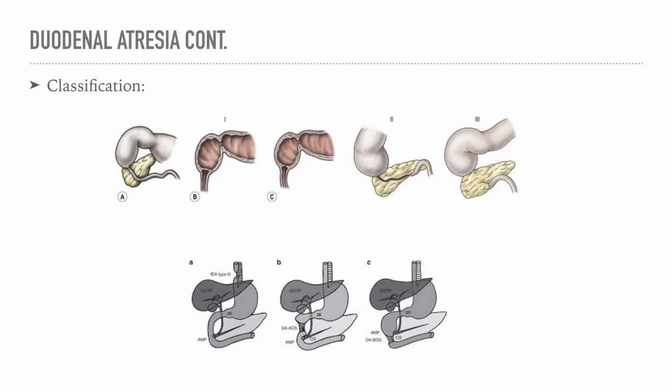It can also be intestinal malrotation, which results in Ladd's bands, also again causing obstruction more in the second and third portion of your duodenum. And many of these patients with extrinsic causes are the patients with the cardiac lesions, as mentioned.